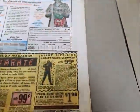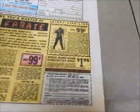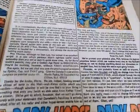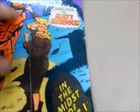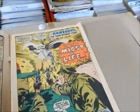And Robert Bell's ad has shrunk. Went up and it shrunk a little bit. Here's a house ad for Sergeant Fury and his Howling Commandos, number 69, and Nick Fury, Agent of SHIELD, number 14. And you see the karate ad has shrunk. And here looking at, we've got Marv Wolfman, I mean Martin Pasko, who went on to write for DC. So he wrote into Marvel. Daredevil number 57, Unmasked at Last. So Karen Page finds out that Daredevil is Matt Murdock, or Matt Murdock's Daredevil.